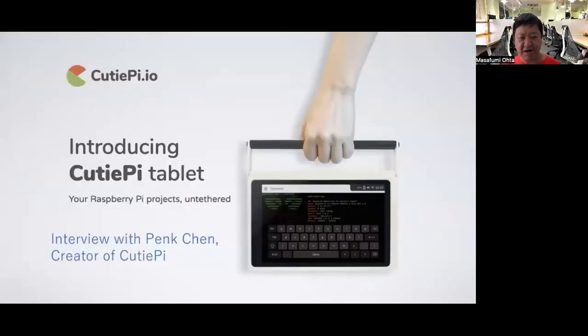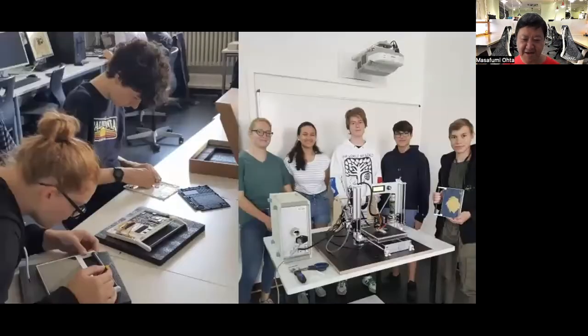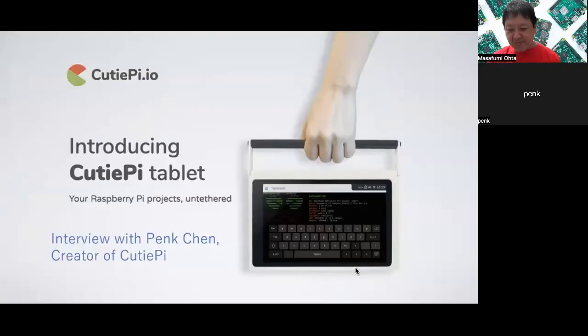Next step, I would introduce QT Pie Tablet. Peng Chen is very famous, a Taiwanese maker and creator of QT Pie. Use cases: on the left is at the school, on the right is in the hospital. Please introduce your project. Sorry.